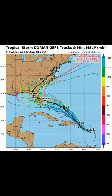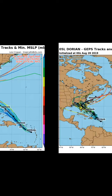This here is the GFS ensembles, and if you haven't heard me mention it before, the GFS ensembles is when you take the GFS model and run it over 20 times to see if you get the same result. The black dark line that you see is the actual operational model that runs every 6 hours, but the rest of them is when you've run it multiple times. But the majority of them does show a turn. Now the question is, if it does turn, does it hit Florida first and then turn into Georgia and South Carolina, or does it miss Florida altogether and go a little bit further up the coast? Right now, no one really knows at the moment.